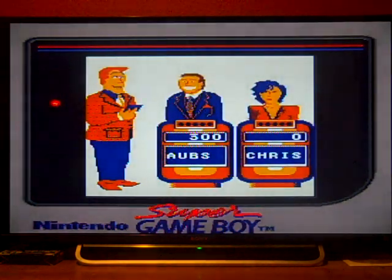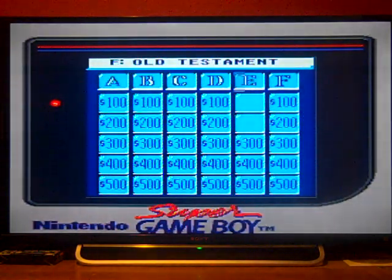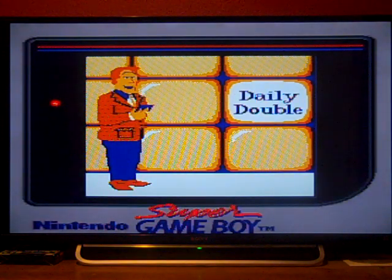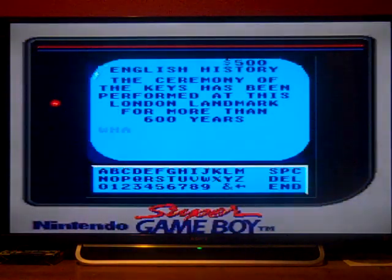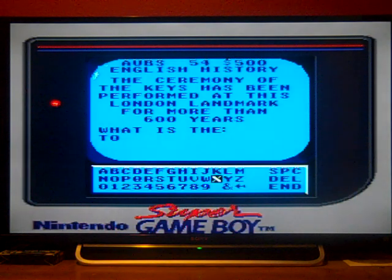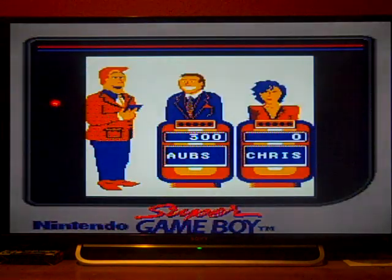English history for 300. Daily double. Alright. Well, I might as well do 500. I've done good with these clues so far. The ceremony of the keys has been performed at this London landmark for more than 600 years. I'm going to say, what is the Tower of London? That's right! We're good.